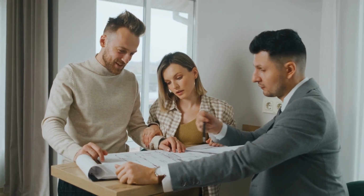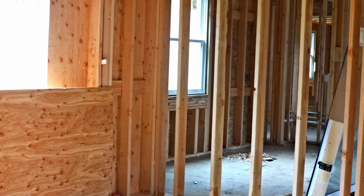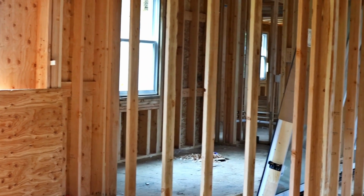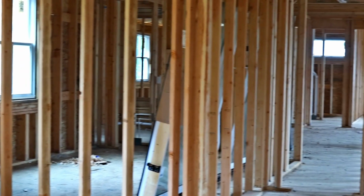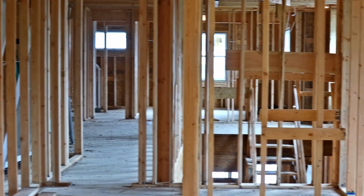Next, be flexible with your timing. Timing can play a crucial role in negotiations for new construction homes. Builders may be more receptive to offers that are willing to negotiate discounts or incentives during slower sales periods or as construction nears completion on certain projects during the development.